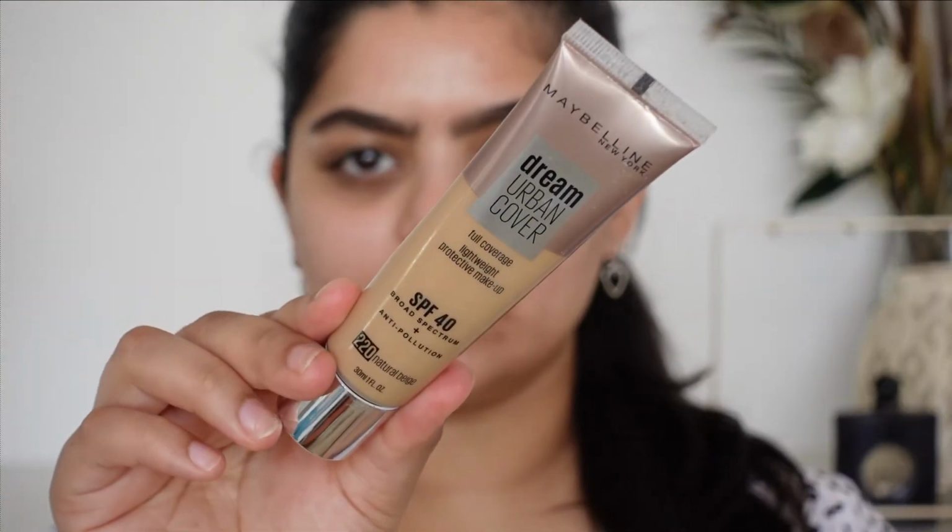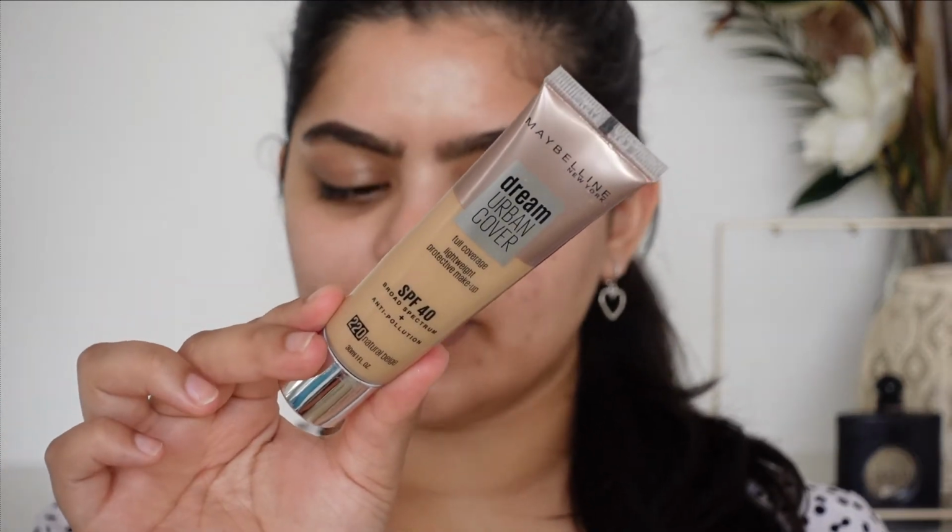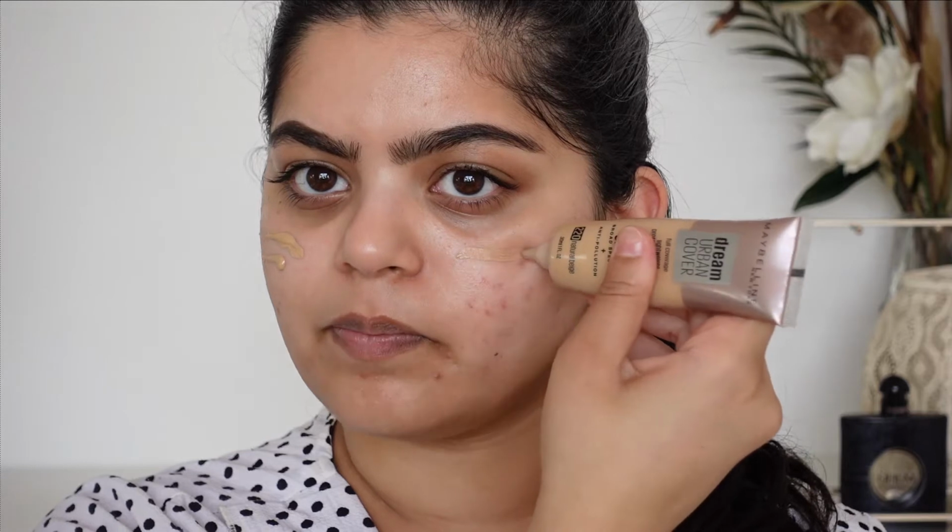This is what I'm going to be using. This is the Maybelline Dream Cover Foundation and I'm in the shade 220 Natural Beige. In the original picture I used the Too Faced Born This Way foundation. Very similar foundations. I think this product is so underrated. I don't know why people don't talk about it. It's very similar to the Too Faced Born This Way foundation, and of course for a fraction of the price, so we are gonna really use this.